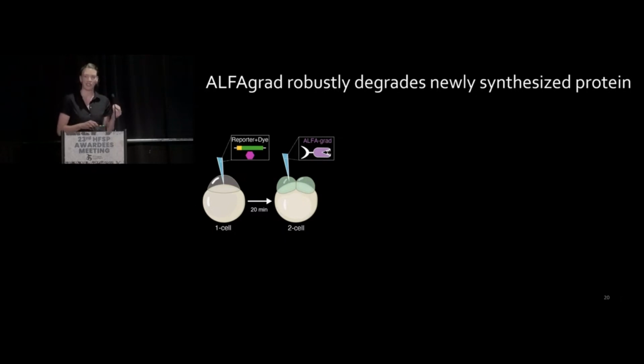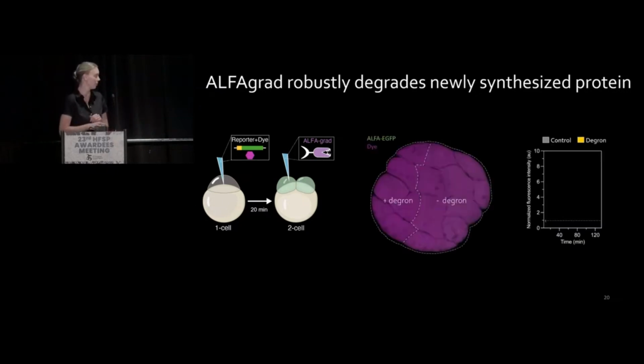And then 20 minutes later, at the two-cell stage, we inject the degradation into one of the two cells, leaving the other cell as an internal control. And then we image those embryos. I will play this video for you in a moment, and I just want to outline that the left-hand side of the embryo was injected with the degradation, while the right-hand side did not contain the degradation.